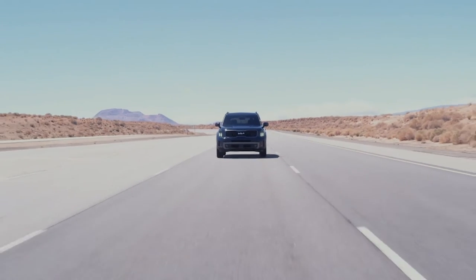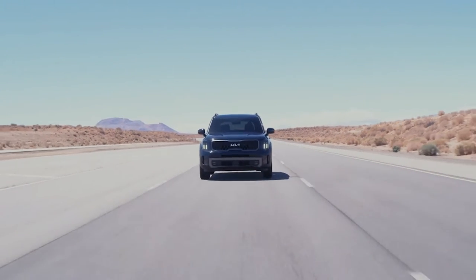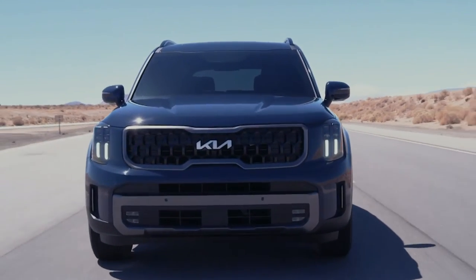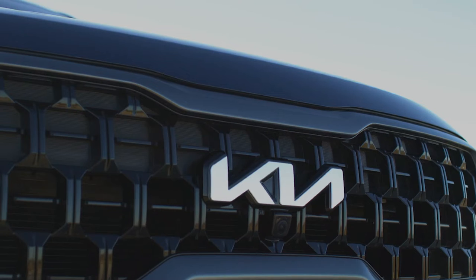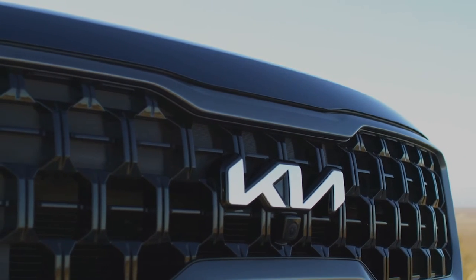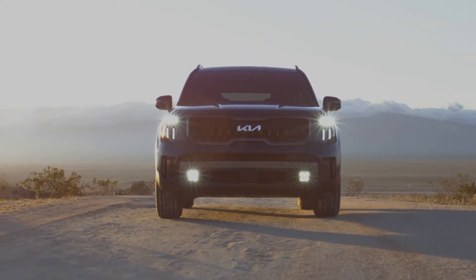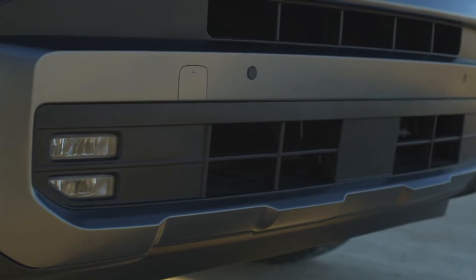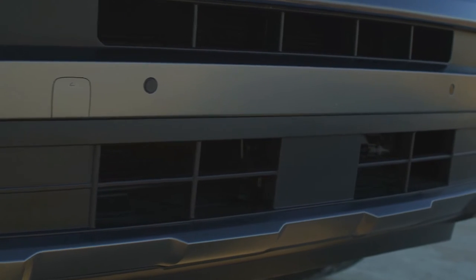without changing what customers love about it. Telluride carries on with an upscale, commanding appearance. The new grille introduces more rugged dimensional shapes, and it's flanked by new 100% LED lighting. The lower fascia emphasizes Telluride's off-road credentials.